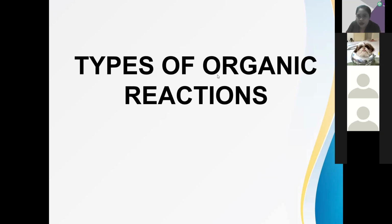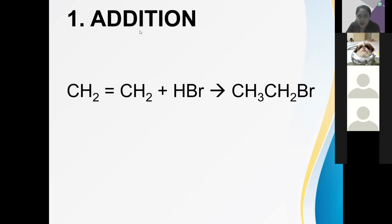No questions. So let us continue with the types of organic reactions. It's not really similar to inorganic, because in inorganic you have synthesis, and what's the opposite of synthesis? The decomposition reaction, single displacement or double displacement. This time, our organic reactions are different.